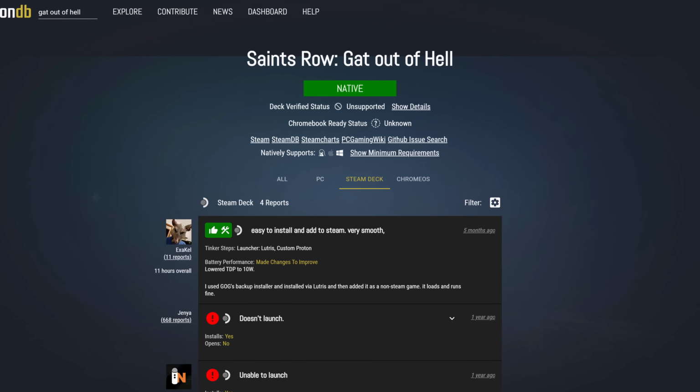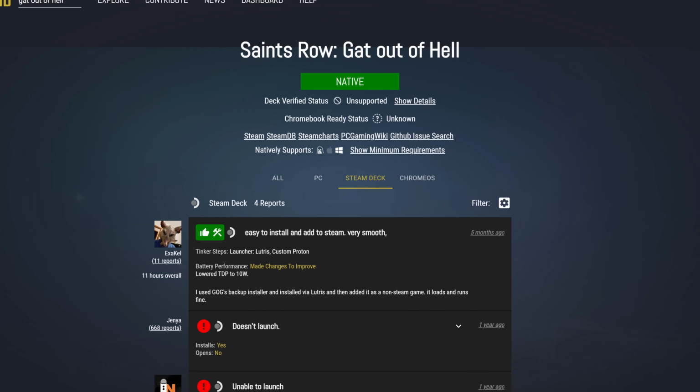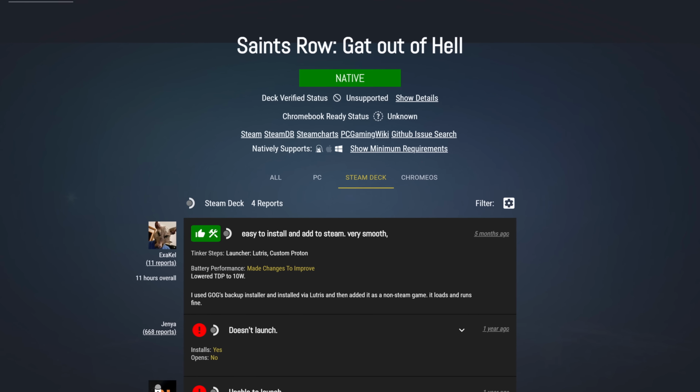And Saints Row Gat Outta Hell is unrated, and it has a bronze rating on ProtonDB. Doesn't look like that one works very well on the Steam Deck.